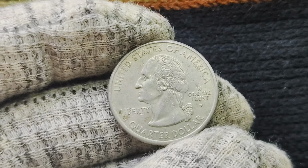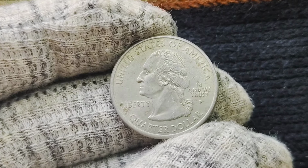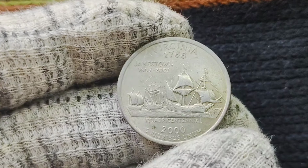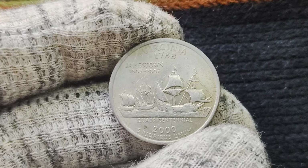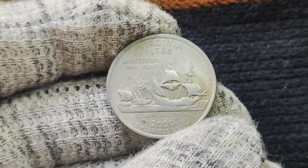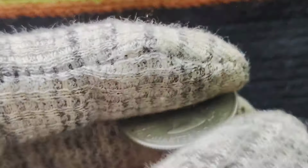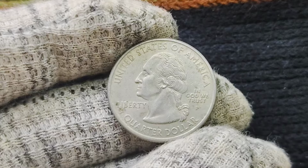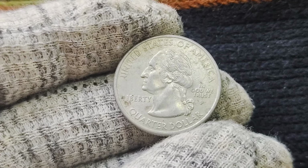Now that we've discussed the rarity and value of these coins, let's take a look at the broader picture. The 2000p Virginia quarter is just one example of how a small minting mistake can create a coin worth much more than its face value. While this particular quarter is one of the most valuable error coins from the 50-state quarters series, there are other valuable coins to look out for as well, including other state quarters with similar minting mistakes. Whether it's a double die, a misstrike, or another type of error, collectors are always on the lookout for rare and valuable coins like these.